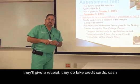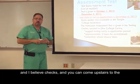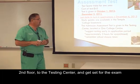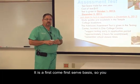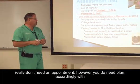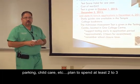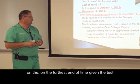They'll give you a receipt. They do take credit cards, cash, and I believe checks. And you can come upstairs to the second floor to the testing center and sit for the exam. It is a first come, first serve basis, so you really don't need an appointment. However, you do need to plan accordingly with parking, childcare, etc. Plan to spend at least 2 to 3 hours on the furthest end of time given the test.